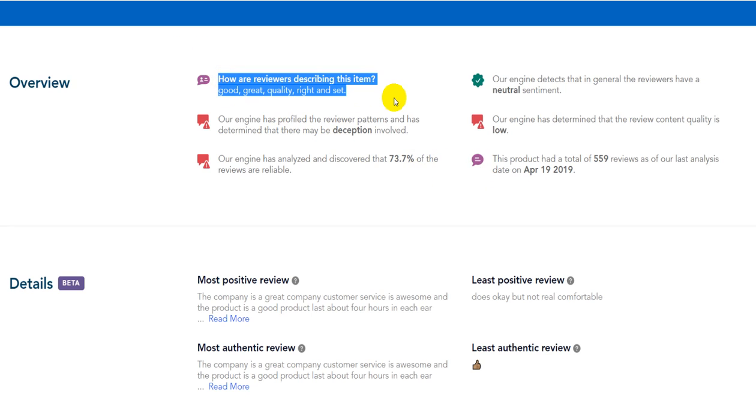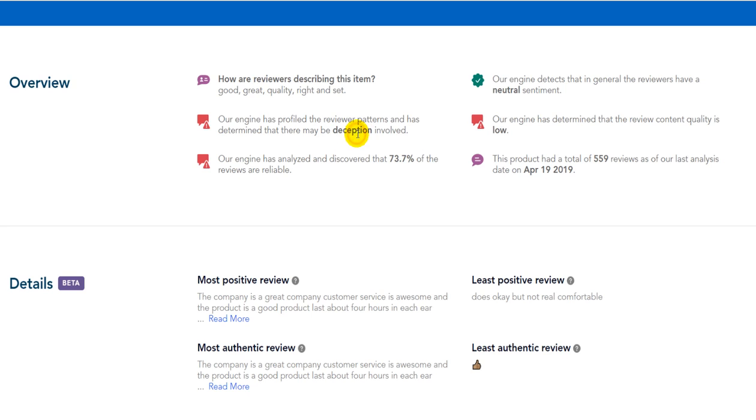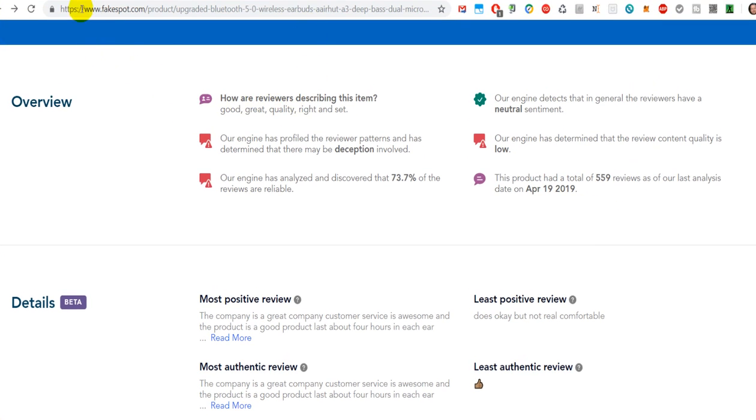So here is some basic information they have found regarding the reviews, what they in general describe about the product. But here you see, our engine has profiled the reviewer patterns and has determined that there may be deception involved. Maybe, okay. Our engine has analyzed and discovered that 73% of the reviews are reliable. That's actually not so bad, I think. And they have also found that they have a neutral sentiment, whatever that means. Our engine has determined that the review content quality is low. However, how can they find out? I don't know. They have their metrics, and you either trust this Fakespot website or you don't.